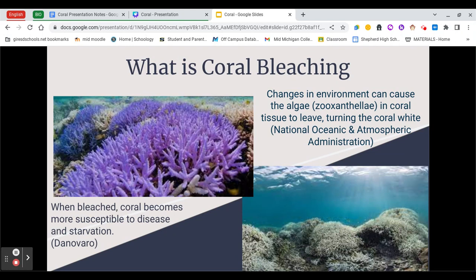Coral bleaching occurs when the coral loses the algae that protects it from UV rays, causing it to turn white. Despite the popular belief, coral bleaching does not actually mean the coral is dead. It just means the coral is very vulnerable and more prone to death.